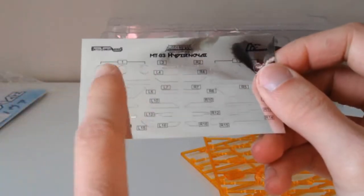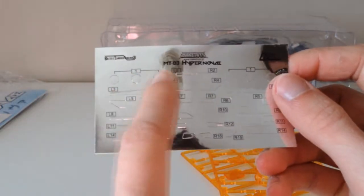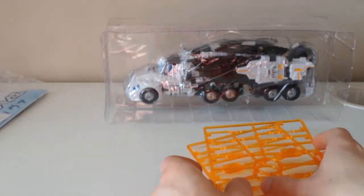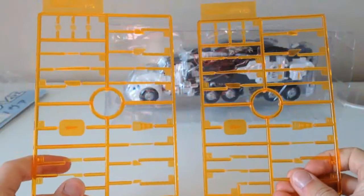Basically, they are numbered, and they are numbered and lettered in English. So you've got 1, and you've got L1, you've got R2. It looks a lot like a PlayStation controller, really. But basically, then you just take a look for them on the sprues. Now the sprues are identical because they're for the two parts of the wings.